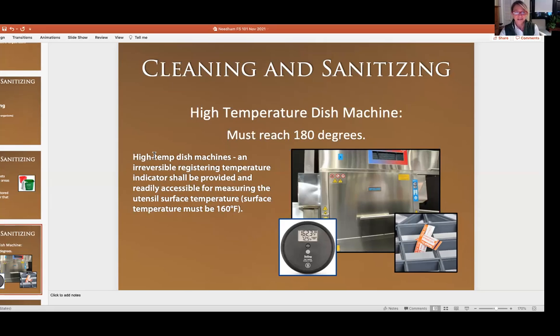And I put that here in writing. You are required to have an irreversible registering temperature indicator, say that twice, in order to confirm that your surface temperature is adequate. And I have two examples of what I've used here. One of them is primarily what I was using. I'm going to make this really big here.